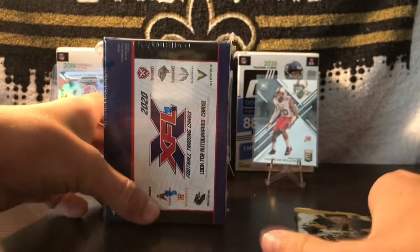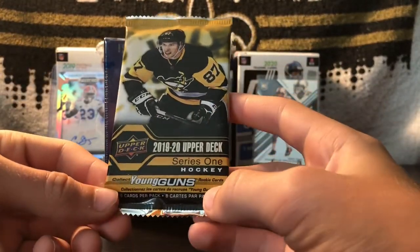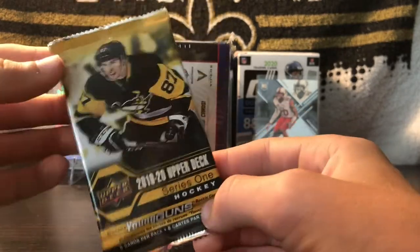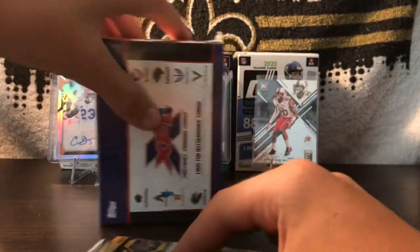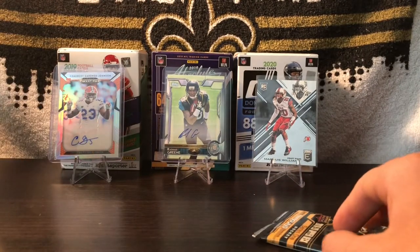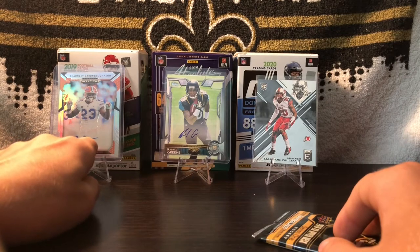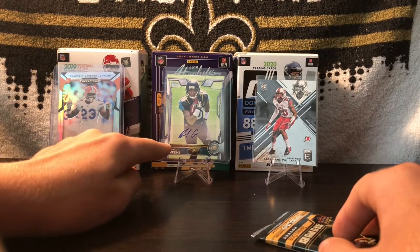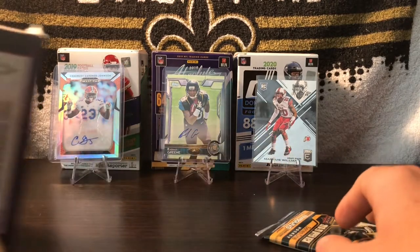And yeah, so got the XFL blaster box, and we also got this pack of 2019-2020 Upper Deck Series 1 hockey. So never opened hockey before. I'm really excited just to see what we can get. And in the back today, we have some of the cards we got from the previous mail day video. We had the Chauncey Gardner-Johnson rookie autograph, the Rashad Green rookie autograph, and the Marcus Williams rookie card from Elite. So those are some nice cards.